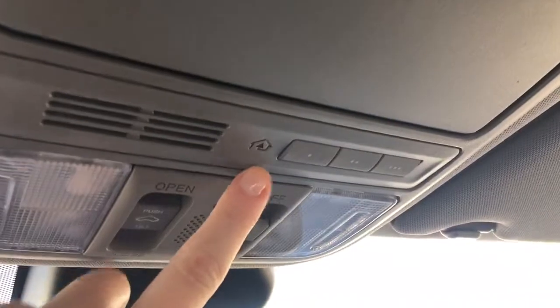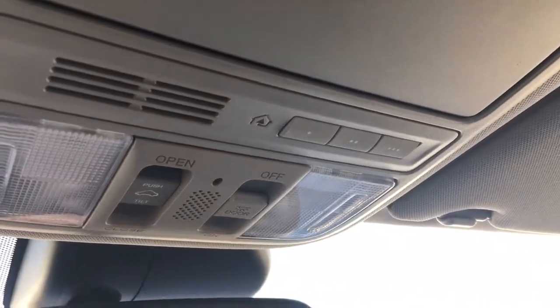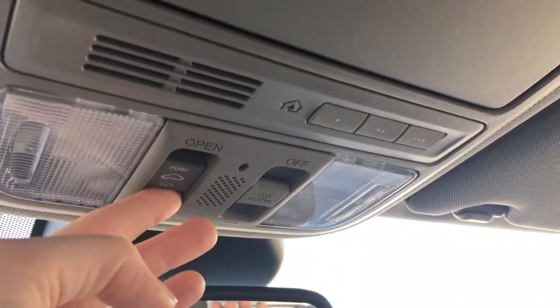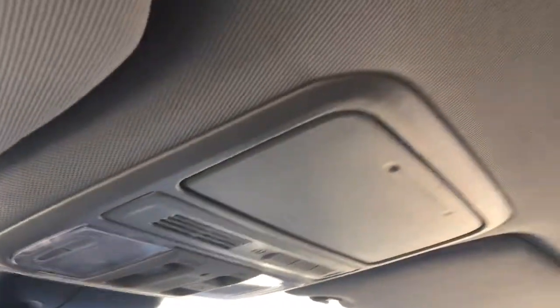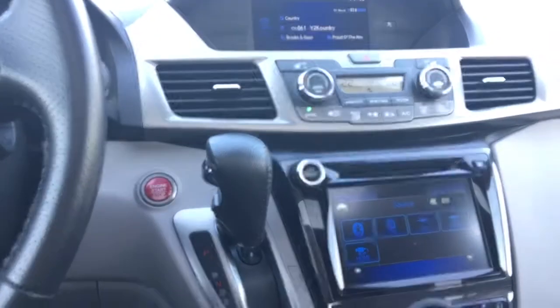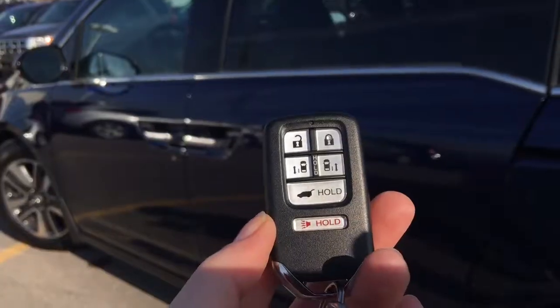Very cool. We have our Tri-Link home remote system, allowing you to hook up your garage door opener, security system, lights, whatever you need. We have our lights here, and we have our power moonroof. You can get all the sunshine you need with that awesome feature. And illuminated vanity mirrors for driver and passenger. With all this awesome stuff in the front, let's take a look at those cool features in the back.